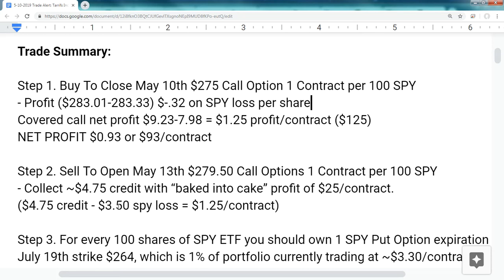The covered call we were able to purchase back for a $1.25 profit per contract. So we sold it for a credit of $9.23, and we bought it back today for $7.98. Now, you may have gotten different numbers, but in general, we predicted a pullback. We got it, and now we're rewarded from the covered call losing time value and intrinsic value. Plus, the volatility level helped us generate extra profits. So we made around $93 a contract.